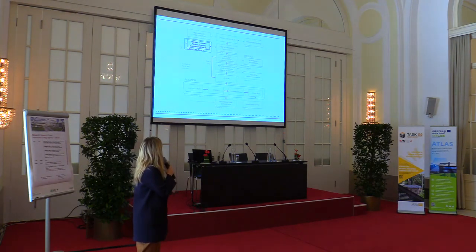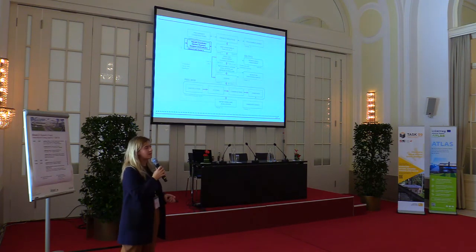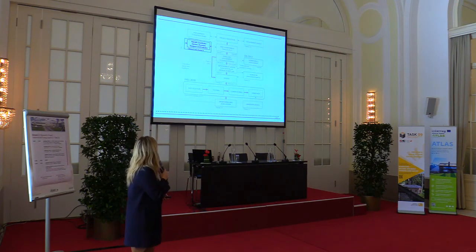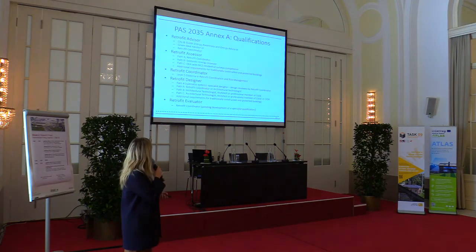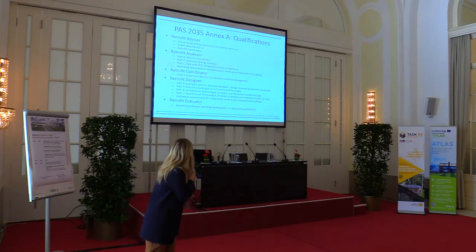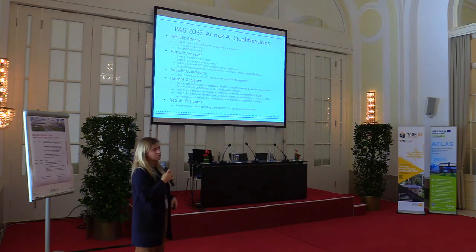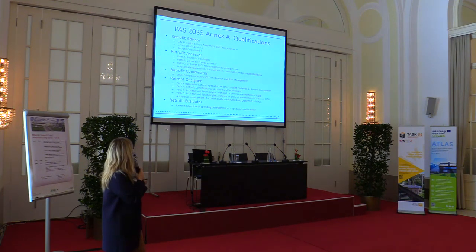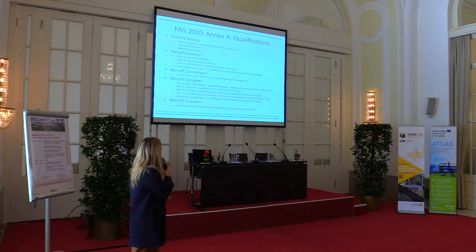And finally, there is an element on what's required to be a coordinator, advisor, assessor, design evaluator. So looking at the roles within the project. And so there is this introduction of a retrofit coordinator, which is a new role, which could also be done by the designer. And also the introduction of a retrofit evaluator who would evaluate the project, which is independent, of course, from the other roles.